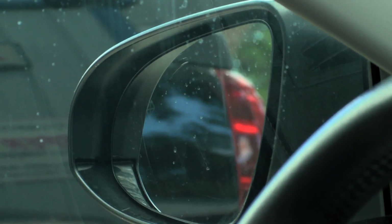Okay, now to start adjusting our side view mirrors, what we want to do on the driver's mirror is to lean our head over towards the driver's side window glass, and we want to adjust our mirror until we just barely see the left side of the car. And that's all it takes to properly adjust our driver's side mirror.